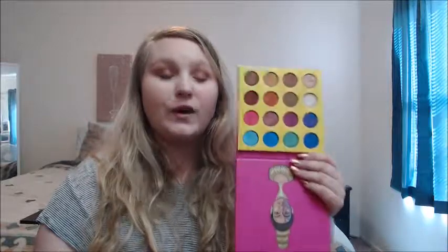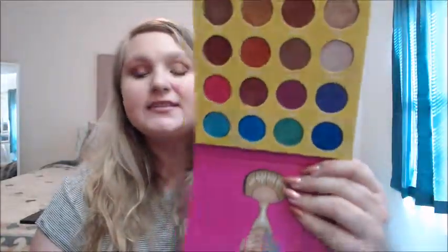They are so buttery and so pigmented. A little goes a very long way. I really need to play with this more, but I absolutely love this palette. And it does kind of give me some pops of colors to try to get out of my comfort zone of warm neutrals or pinky mauve colors. So I do really like this, and I would highly recommend this palette.